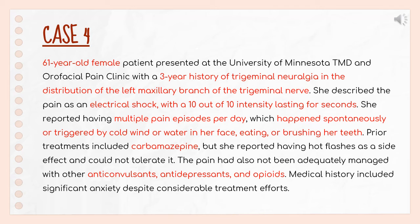Next, for case study 2, a 61-year-old female patient presented at the University of Minnesota TMD and Orofacial Pain Clinic with a 3-year history of trigeminal neuralgia in the distribution of the left maxillary branch of the trigeminal nerve. She described the pain as an electric shock with a 10 out of 10 intensity lasting for seconds. She reported having multiple pain episodes per day, which happened spontaneously or were triggered by cold wind or water on her face, eating, or brushing her teeth.